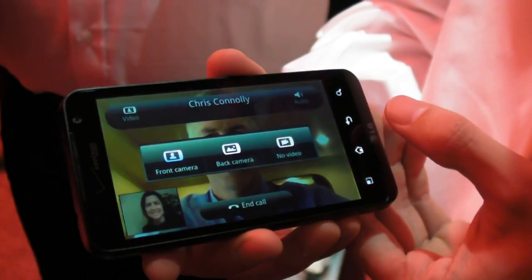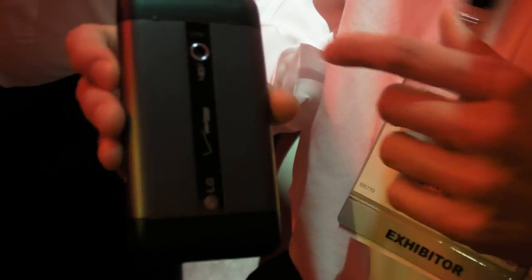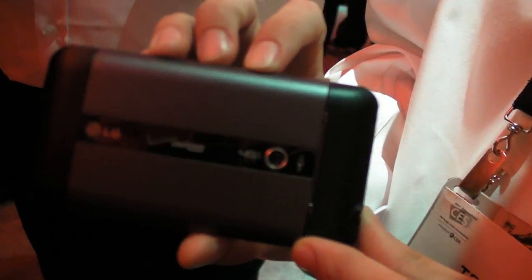The rear of the device just looks like this. Incredible. But the screen, with the logos on here, is unparalleled. It's Verizon Wireless 4G.